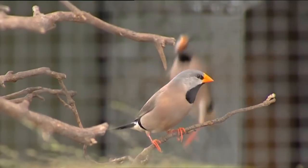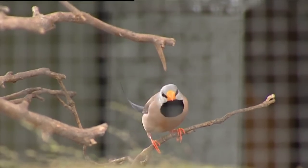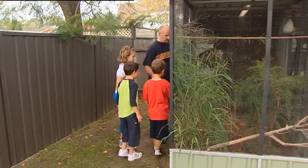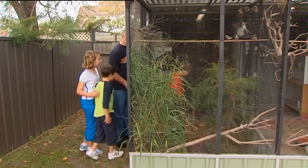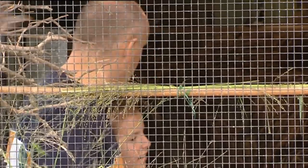We should just mention that there are aviculture clubs pretty well right round Australia. I'm a member of several bird societies, and as a new member, they're very welcoming. I think with bird breeders, we all like to share information. We all like to compare how your birds are doing, if you've got any handy tips for improving breeding. So, very friendly bunch.